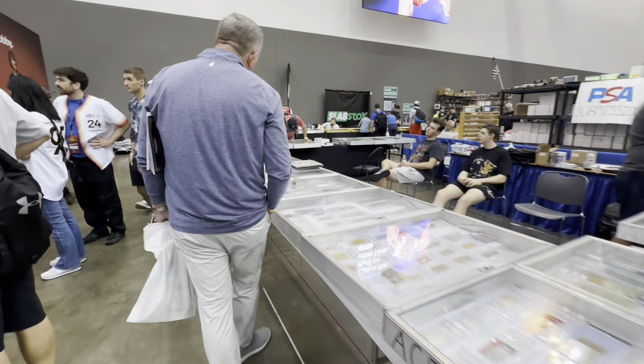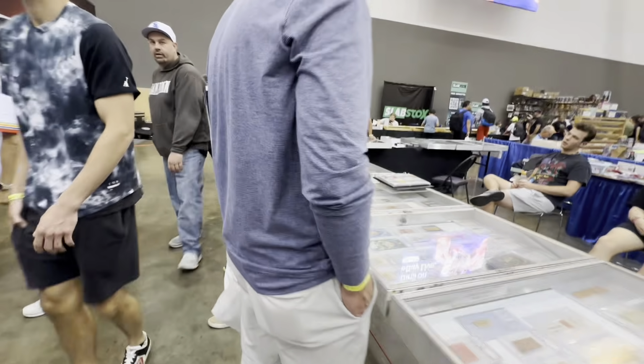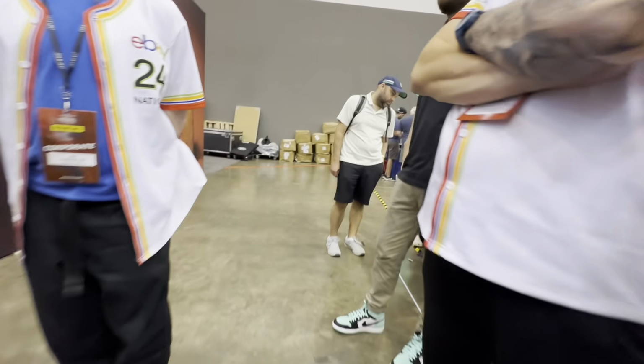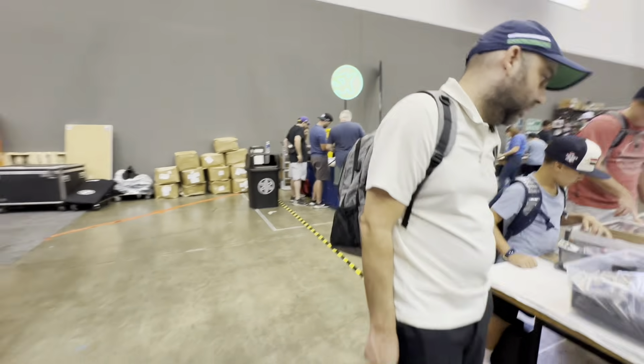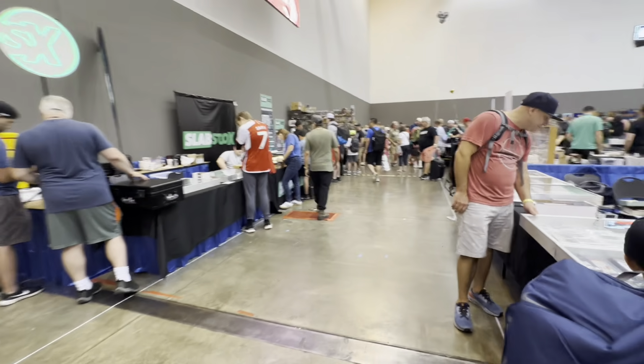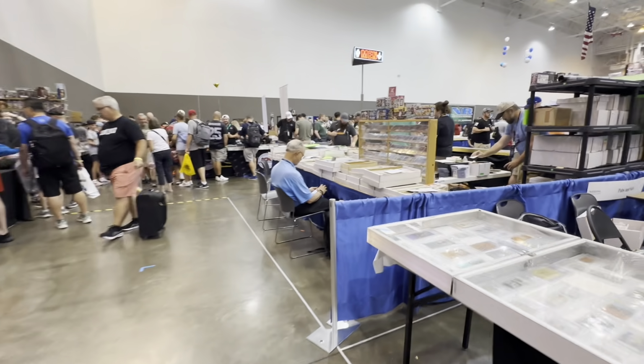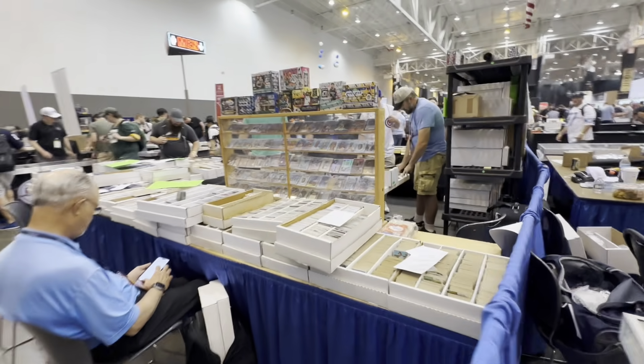Here you see a whole bunch more of the inventory as we kind of scoot on by. People standing around watching the eBay show. I guess eBay Live is a thing now. Whatnot, Fanatics Live, a whole bunch of live video selling, becoming very popular.